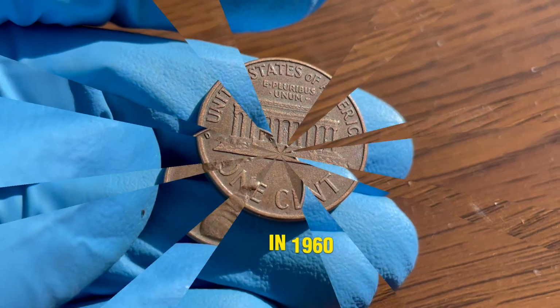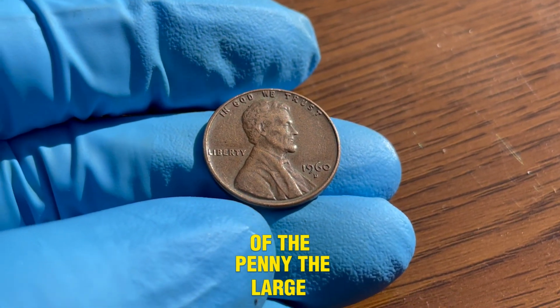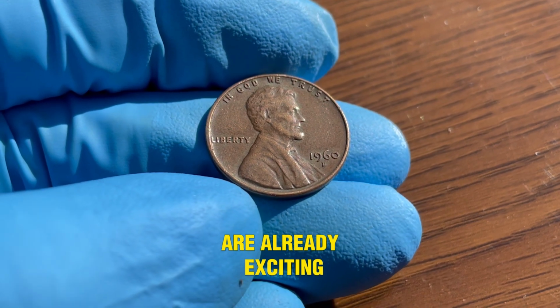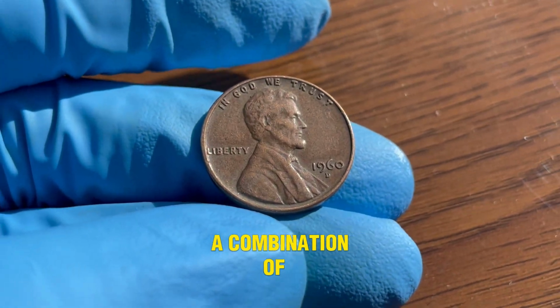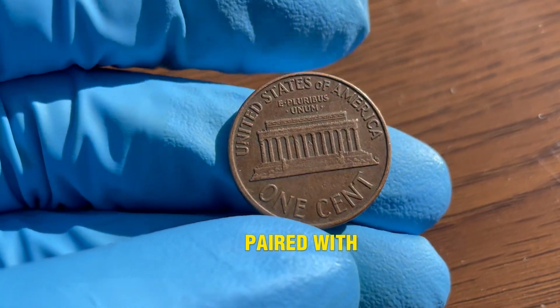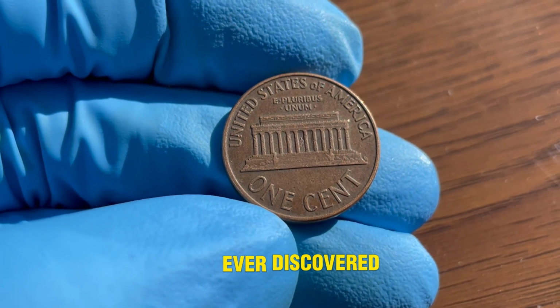In 1960, the U.S. Mint produced two distinct varieties of the penny, the large date and the small date versions. While these variations are already exciting for collectors, the $1 million penny is a special transitional error coin, a combination of these two varieties. This coin features a small date obverse paired with a large date reverse, making it one of the rarest Lincoln pennies ever discovered.